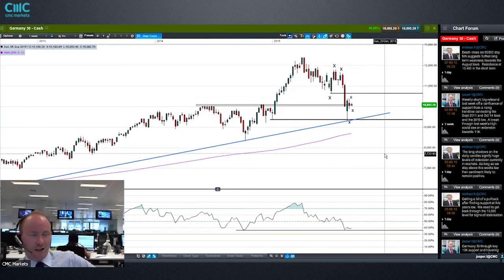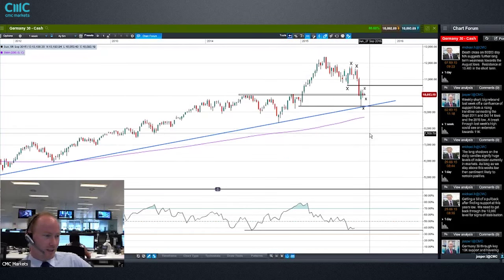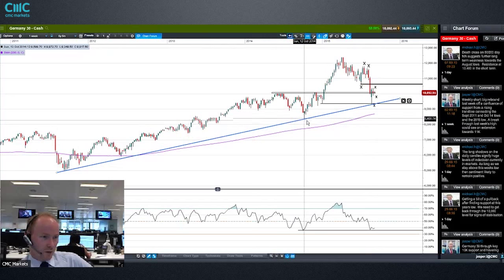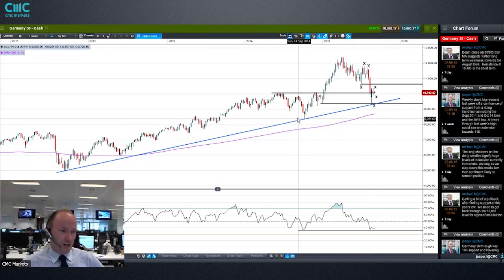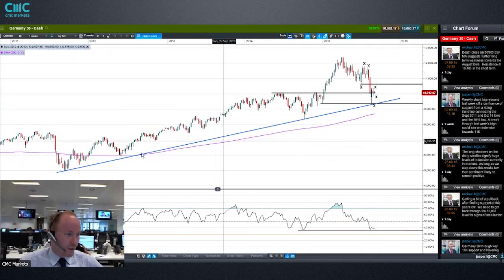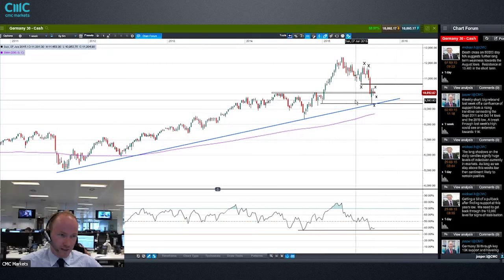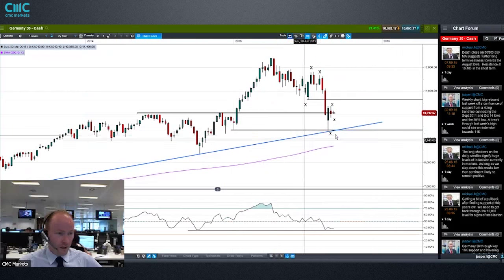But like that 200-week moving average in the US 30, we do have quite a decent rising trend line here, which I'm sure a lot of you have on your charts, and I certainly won't be the only one to have on this chart as far as other analysts and traders out there. This will be well seen. Now, it's only got two touches, but this last one did bounce nicely off it, and it did correspond to that previous low. So that's where we got the bounce.